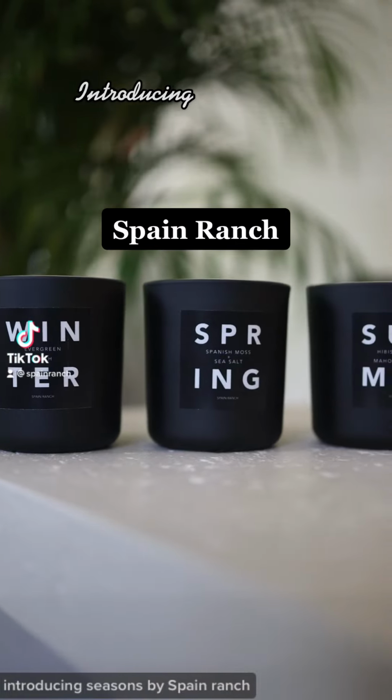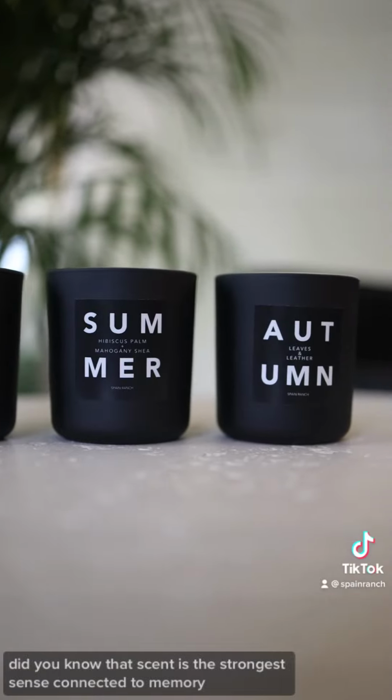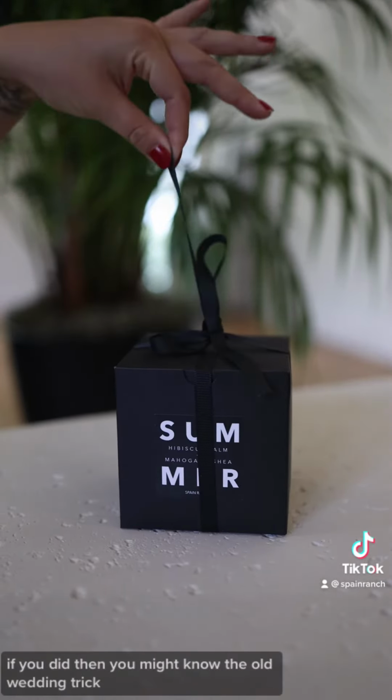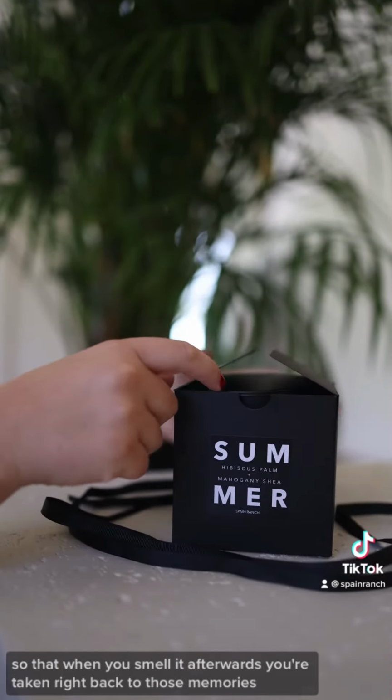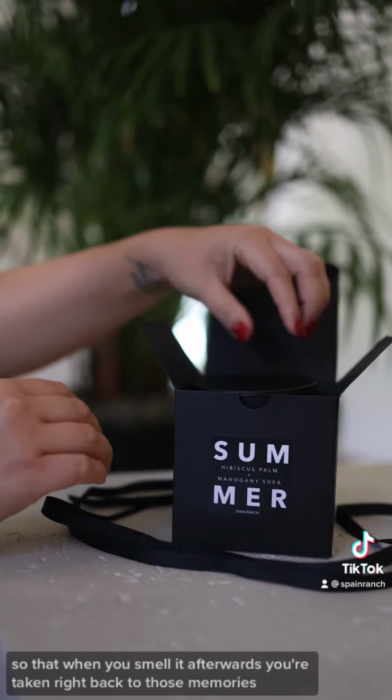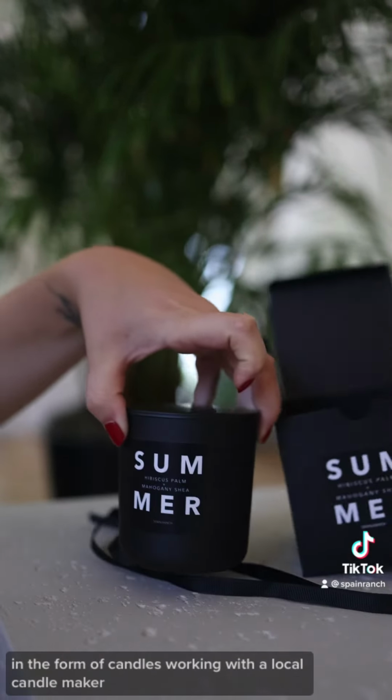Introducing Seasons by Spain Ranch, a candle collection. Did you know that scent is the strongest sense connected to memory? If you did, then you might know the old wedding trick to buy a new perfume or cologne on your wedding day so that when you smell it afterwards, you're taken right back to those memories. Well, we've done the same with Spain Ranch, in the form of candles.